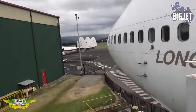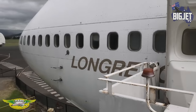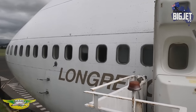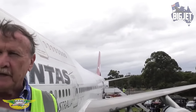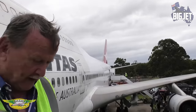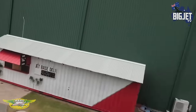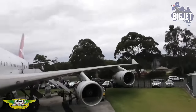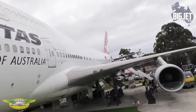It's hard to see, but the series name, not the aircraft name, is Long Reach. Yes, Long Reach. That's a double meaning, because it can go to LA without refueling, but Longreach is also the town where Qantas supposedly started in Queensland. So it's considered the founding town in Queensland, so it was a double meaning. Yes, because all our aircraft are named after towns. Well, they were. I believe that changed.